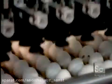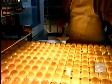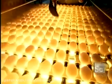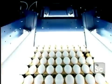Then it's into a dryer for 5 seconds, where a fan sucks up the moisture. The eggs then pass over a bright light, which highlights the condition of the shells. Workers do a preliminary visual inspection, removing any that are cracked. A grading camera above assesses the condition and quality of the shell's exterior.